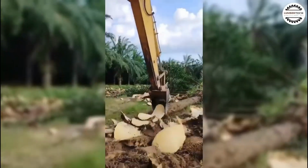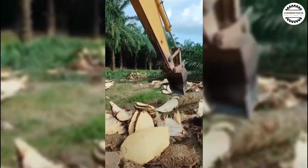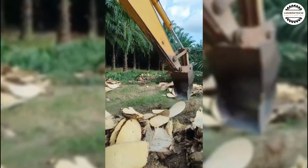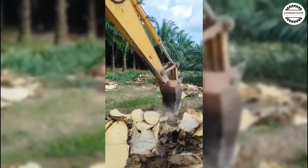An excavator equipped with a powerful bucket slices through a tree with incredible precision, turning it into thin, even chunks, almost like giant wooden Pringles. It's a fascinating display of machinery at work. Have you ever seen anything like this before?